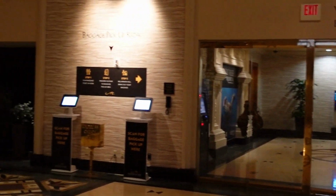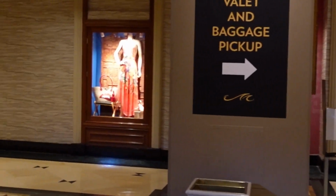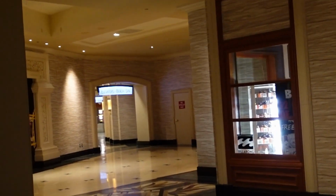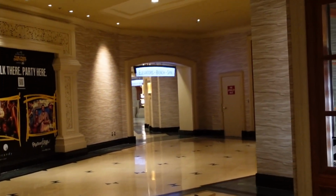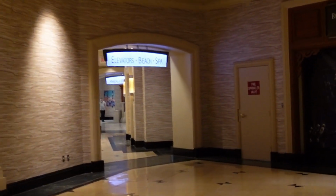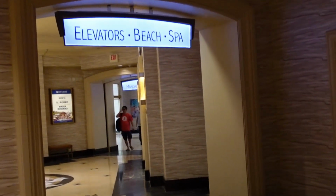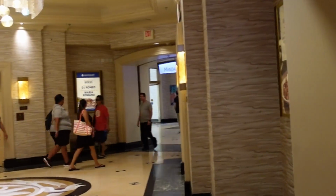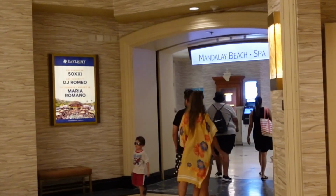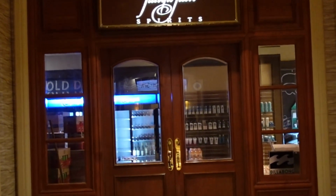Baggage claim over here. Keep coming through this way. This will take you to the elevators, the beach, and the spa. They also have Jungle Juice Spirits down here, but it looks like it's closed at the moment.